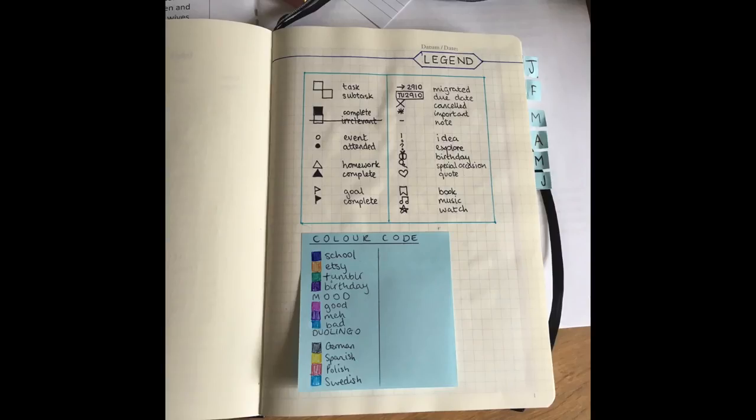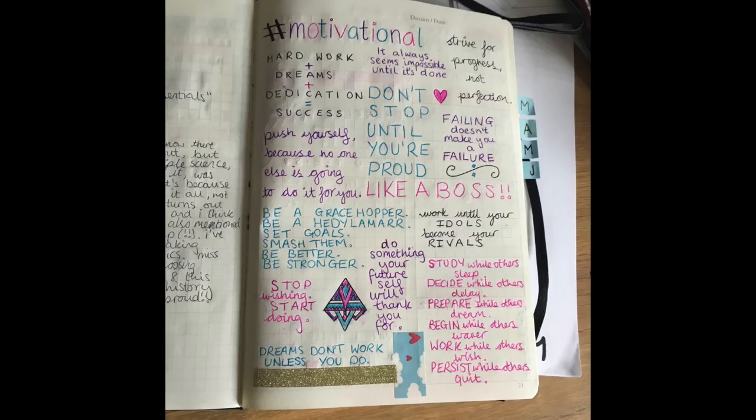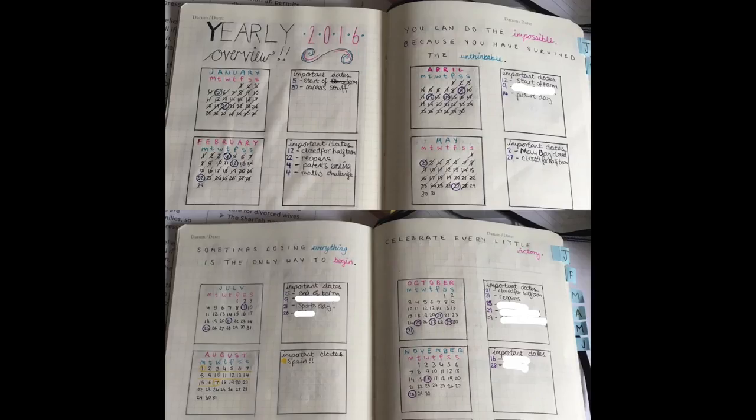Amy from Captain Study on Tumblr submitted me her bullet journal, and first we have her legend, which she admits is a little bit more detailed than it needs to be, but I love that she has the flexibility to use many symbols or colors as she needs them. She has a page for motivational quotes and doodles, and she also has her yearly overview. I think this is such a cool way to plan for the future because she has mini versions of her monthly overviews with a smaller version of the calendar, and beside that, a section for important dates.